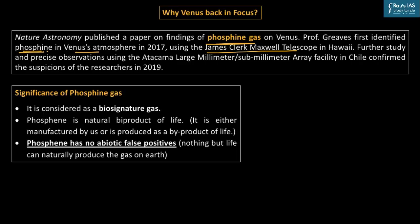In 2019, using the Atacama Large Millimeter Array facility in Chile, it was confirmed that the study of 2017 was correct. You see, it means a lot. If indeed there is phosphine gas in the atmosphere of Venus, then indeed there would be life. Because phosphine gas is a biosignature gas. Biosignature gases are those that hint at the presence of life.